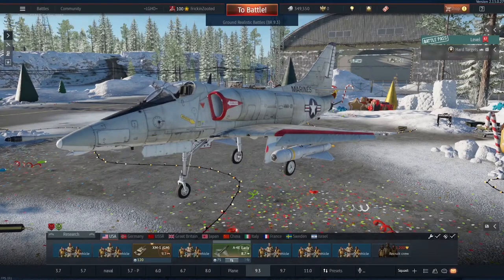Hello and happy holidays. I'm Frickin' Zooted, and today we're going to be taking a look at the A4E Early, which is a squadron vehicle in the United States Aviation Tech Tree. It is an awesome ground pounder, and for somebody who's looking for a highly capable lower BR early jet, I guess you could say, with a lot of air-to-ground capabilities, this is the one.